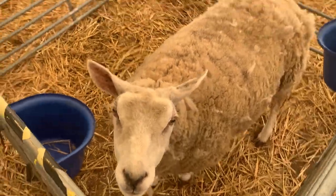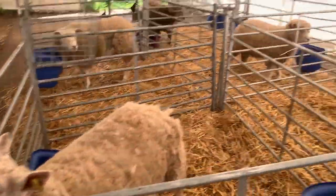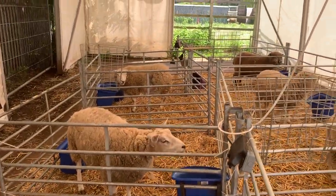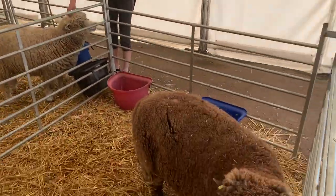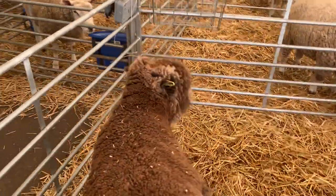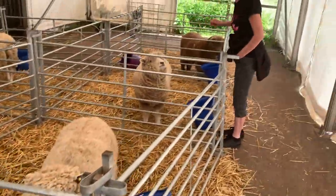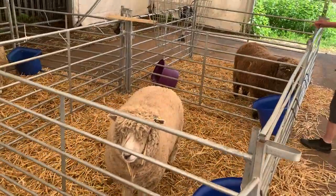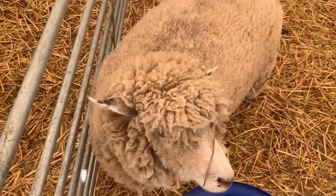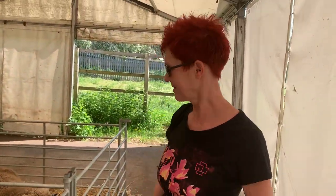You think you're going to get fed. Oh, look at that face. You're loud. We're all baaing, aren't we? Very noisy. Six very, very noisy sheep. That one just looks up at you as though, hey, I'm your friend. So there we go, some sheep.